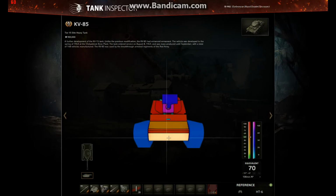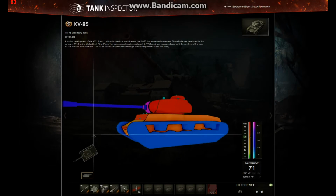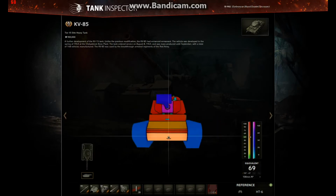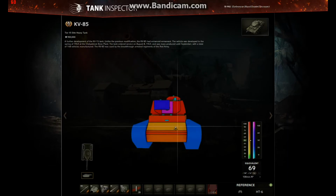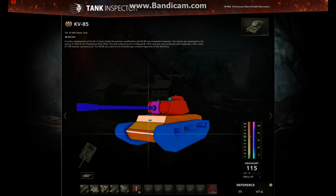The lower plate is 60mm thick and is not particularly well angled and is easily penetrated by pretty much anybody. There's a little bit of stronger armor on the beak of the tank, but it's still not that strong and won't bounce much. The upper plate is awful at 50mm, and once again, even though it's sloped, it's too thin to do much, and it's still easily penetrated by pretty much any tank in the game. Although when angled, it's not as bad, but it's still pretty terrible.